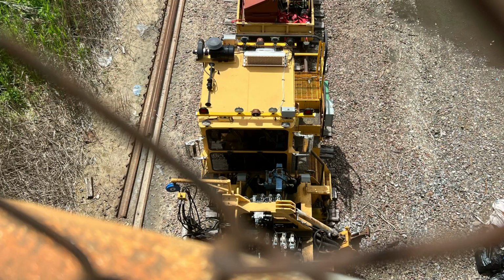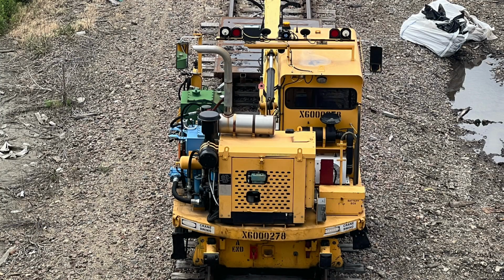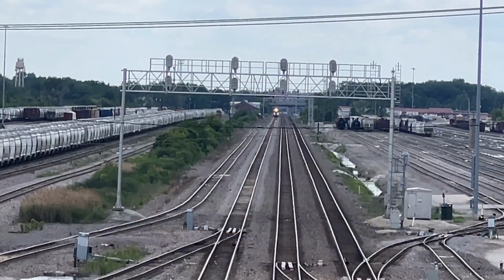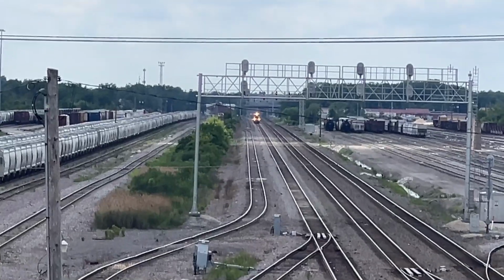On the other side of the overpass, we were able to get these few glimpses of this stopped MAU equipment. If anyone knows what these do or why they're here, let me know, I guess. The next train was a Metra pushed by a single F40PH-2.